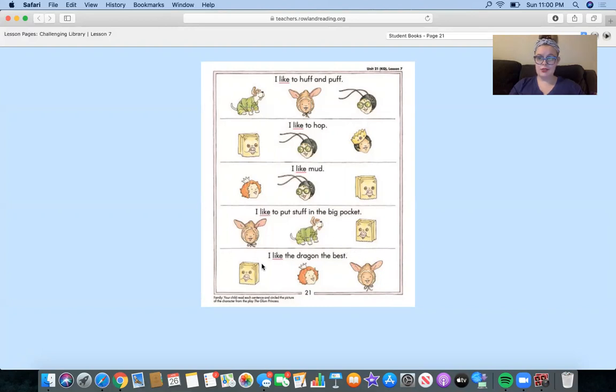All right, last sentence. Try to read it without me one time and then we'll read it together. Okay, it should have read, I like the dragon the best. Which character liked the dragon the best? Was it the pigs, the princess, or the kangaroo? The princess. Whether you agree or not, she liked that dragon the best of all the pets, so circle that princess and cross out the pigs and the kangaroo. And then you're done with that page.